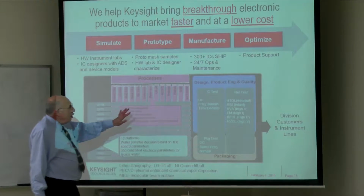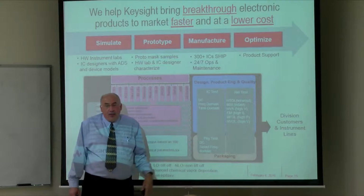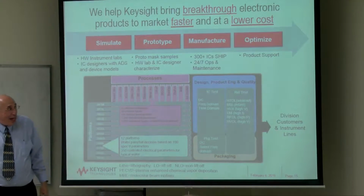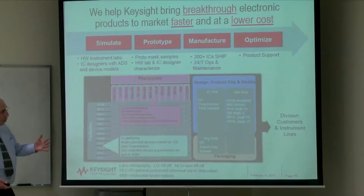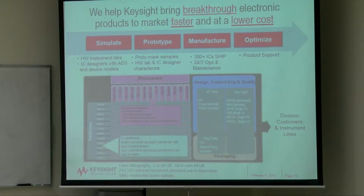In manufacturing, I say here 300 plus ICs that are in shipment status, and we're trying to get tens of ICs into production every year from R&D. It is a 24-hour, 7-day-a-week operation in the fabrication area and also in the test area for both our operations folks and maintenance. And then the optimized part is we've got a pretty good support team of product engineers that try to support these as they leave our lines and go to our instrument lines for incorporation in the instruments.